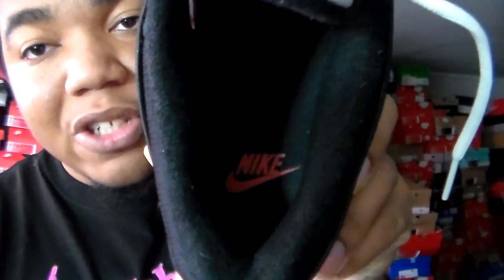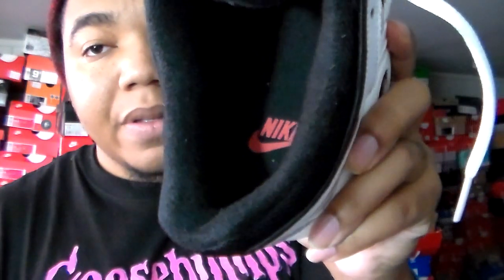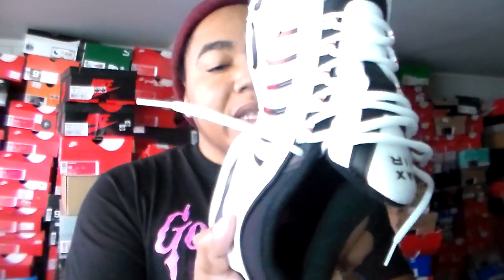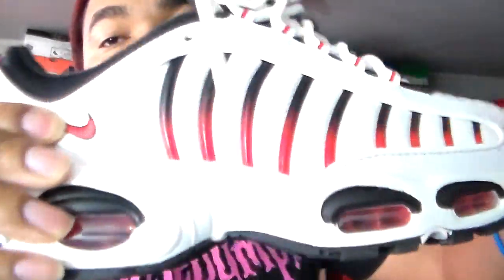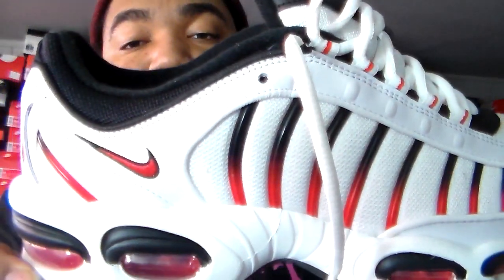And going to the inside, you do have the Habanero Nike. See that in there. Going to the bottom, you do have the max air and the traction at the bottom. I like the way that red is hitting in the camera. Definitely flying flames. Embroidered swoosh. Going to the back, we can't forget this.